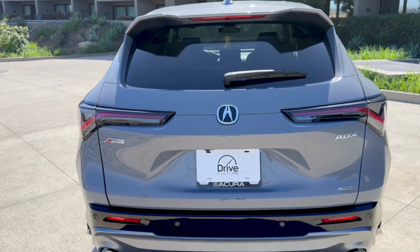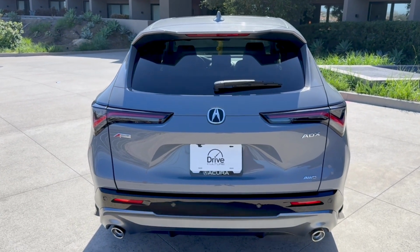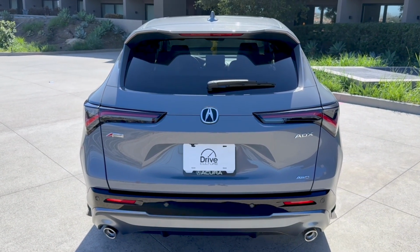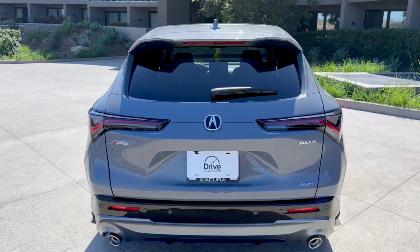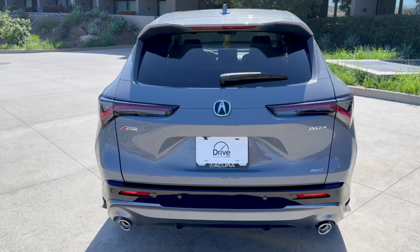And you can see it has a really interesting profile, right? The whole tailgate kind of slants down, but creates this really premium design. You have the Acura logo there in the middle, A-Spec badging off to the left, ADX on the right, as well as the all-wheel drive badge down there. And those are flanked by the premium LED taillights that look very similar to what you find on some of the newer Acuras like the MDX and ZDX.